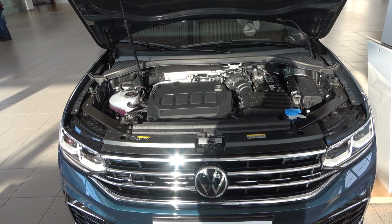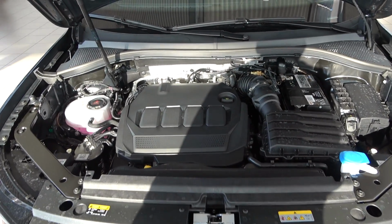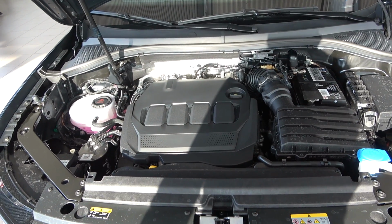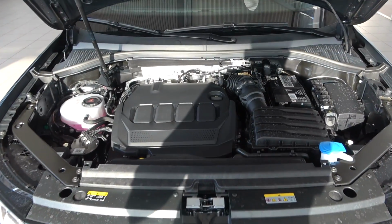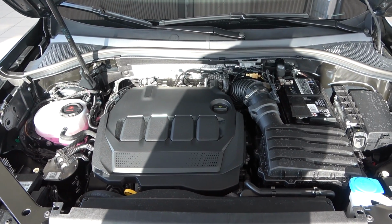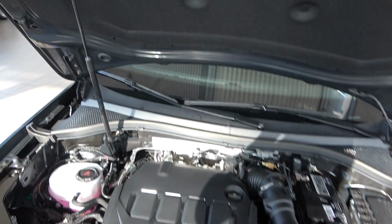Tell me in the comments which engine you would get. Currently on the market in Croatia we have a 1.5-liter TSI and a 2-liter TDI. But I think the 2-liter TSI should also come later on. And as I said, this car is available with all-wheel drive. They call it the 4Motion here. That is available on higher trims. So that's about it.